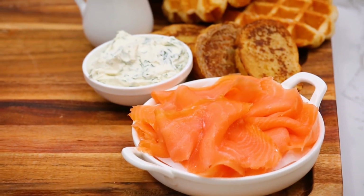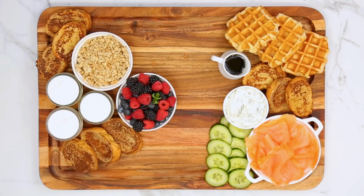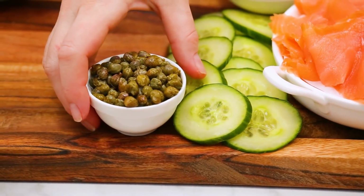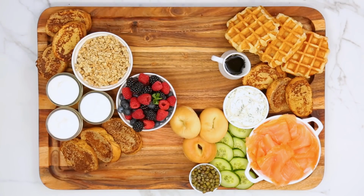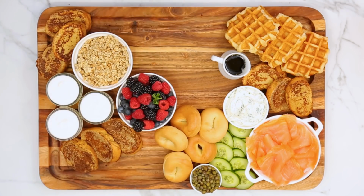Of course, with my smoked salmon and my cream cheese, I want to serve some nice freshly sliced cucumber as well as some capers, and then load on the bagels. I'm using adorable mini bagels here, but if you want to go full size, totally up to you.